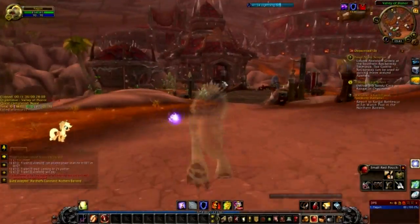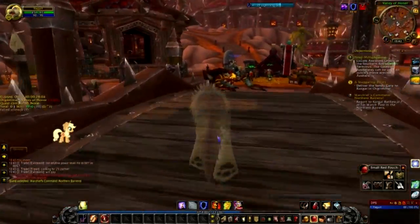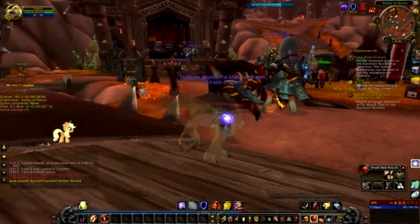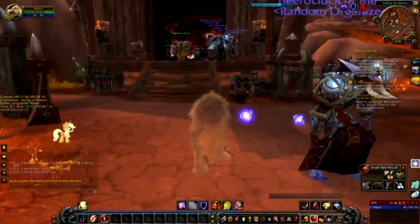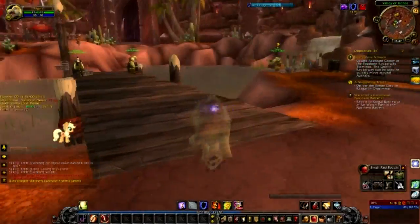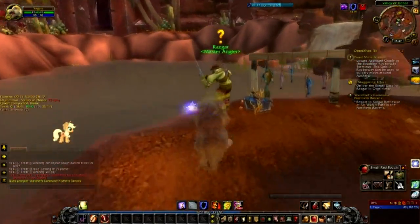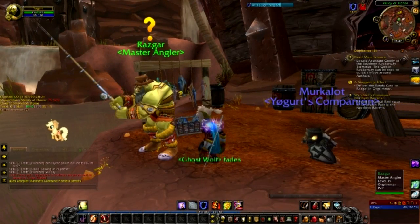Oh well, never mind. Okay, so let's go over and hand in this fishing quest in the awesome town of, well, it's not a town, it's the city of Orgrimmar. Tons and tons of players still around in WoW. As you can see, people say WoW's dead. No, it's not. WoW is far from dead, and if anything, it has really picked up of late, because of the announcements of Warlords of Draenor, which is really cool.